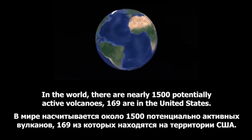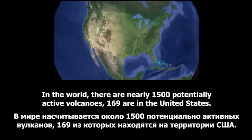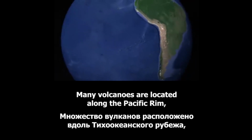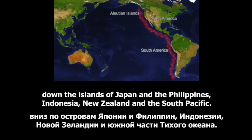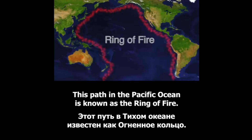In the world, there are nearly 1,500 potentially active volcanoes. 169 are in the United States. Is there one near you? Many volcanoes are located along the Pacific Rim, an area that reaches along South and North America, along the Aleutian Islands of Alaska, down the islands of Japan and the Philippines, Indonesia, New Zealand, and the South Pacific. This path in the Pacific Ocean is known as the Ring of Fire.